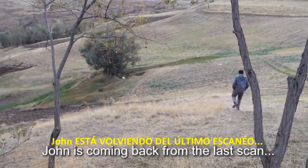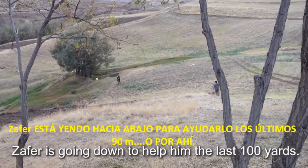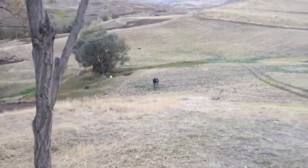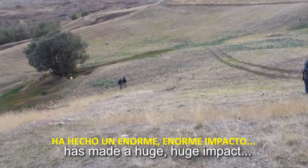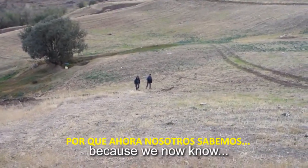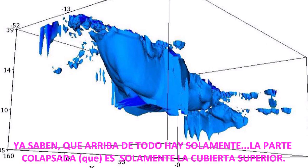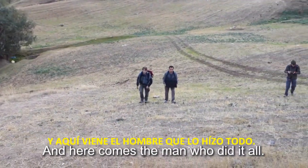John is coming back from the last scan, and the equipment is really, really heavy, and Zafar is going down to help him the last 100 yards or so. What John has done on this trip has made a huge impact on the research on Noah's Ark, because we now know that sitting beneath that boat shape down there is 2 decks. That on top is only, the collapsed part is only the top deck. It's very, very exciting. And here comes the man who did it all.